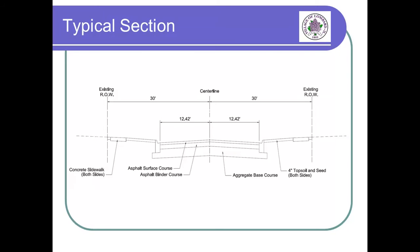This slide shows the typical cross-section of the proposed roadway. The new pavement will be 6 inches of asphalt over 9 inches of stone. New curb and gutter will be constructed on the outside of the 12.5-foot lanes, and new sidewalks will be constructed 1 foot off of the property line.